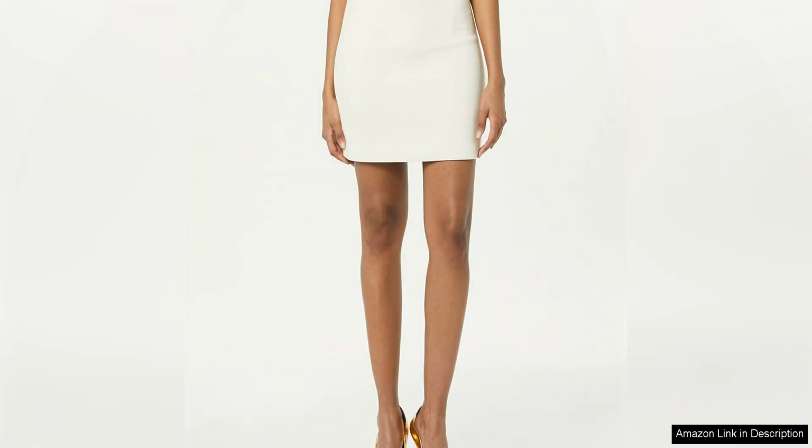accentuates the waist. The classic A-line shape of the skirt is both feminine and sophisticated, making it suitable for both casual and formal events. The length of the skirt hits just above the knees, making it a great option for those who want to show off their legs without revealing too much.